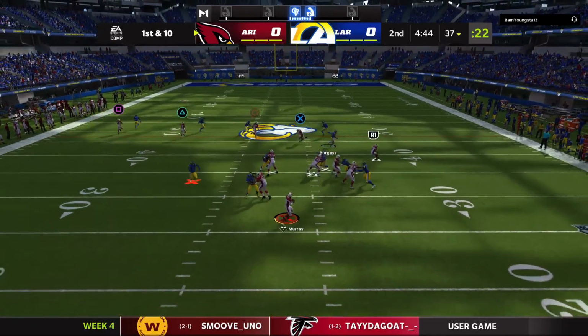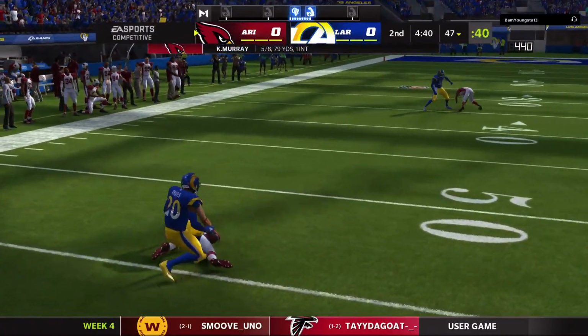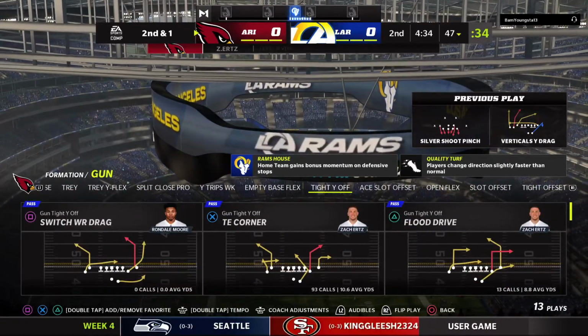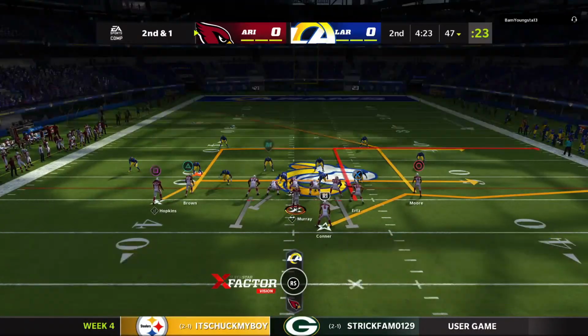Murray now on first down. And complete to Zach Ertz. That's a staple of this offense. Drag route to the tight end. Yeah, he's unable to use his size to break off much more yardage after the catch, but still an effective gain nonetheless.